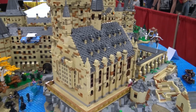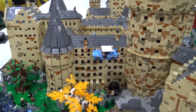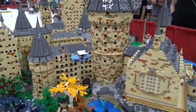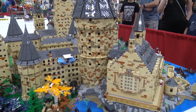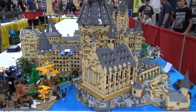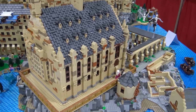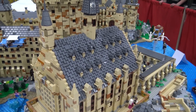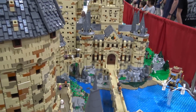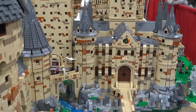Do the buildings have any interiors really, or is it mostly just structural? So the Great Hall has an interior because that's where I started, just to get the idea of what a minifig scale would be. And after I built that, I realized nobody's really going to see the interiors, and it would add so much to the build time. So I figured I'd just do the exteriors and do the grounds of Hogwarts instead of trying to do all the classrooms. Well, it's certainly still quite the undertaking.